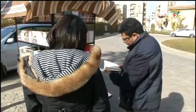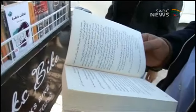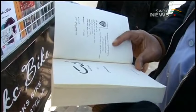One of her customers, Morsi Mohammed, said a mobile bookshop was just what Cairo needed to encourage more reading.